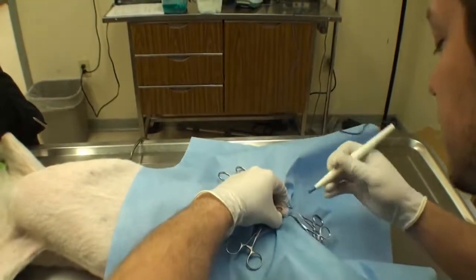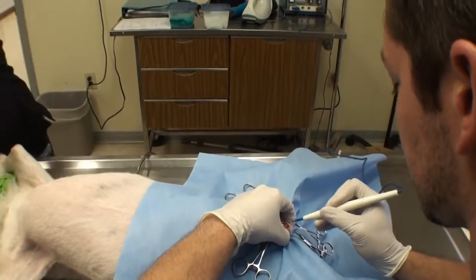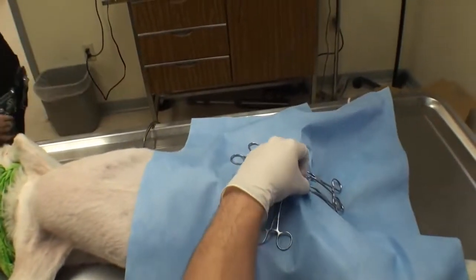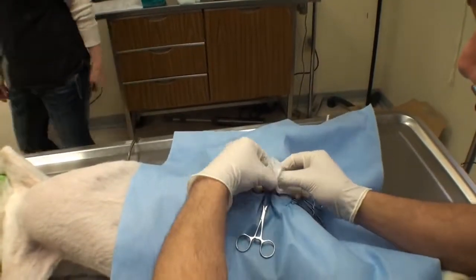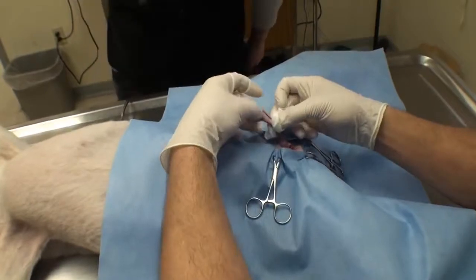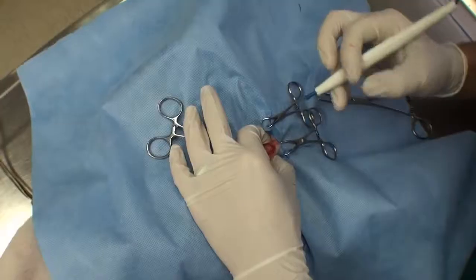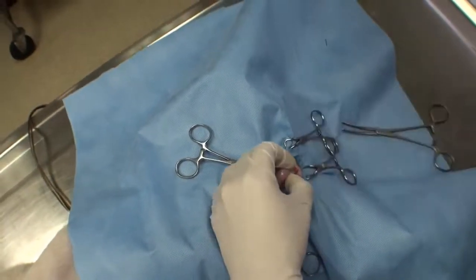Basically, I make a little incision right in front of his scrotum, and I will take the 2 testicles out of one hole right there. So there's our first testicle. Pull it out, tie it off, and then cut it. Vessels bringing blood, and vessels that take the sperm. That was one side. There's his right testicle.